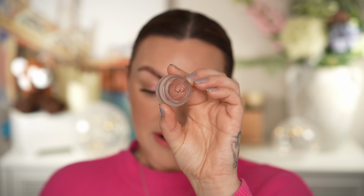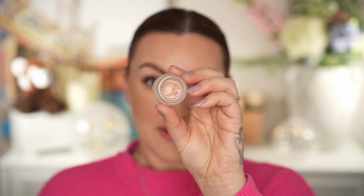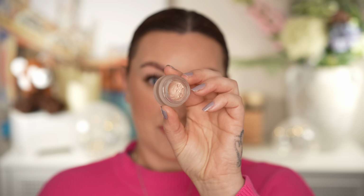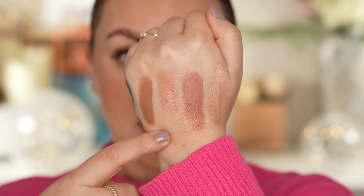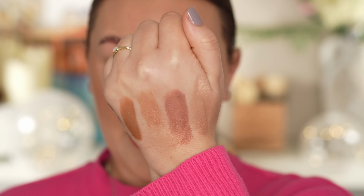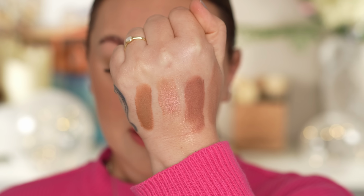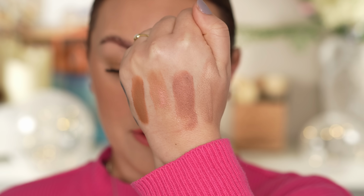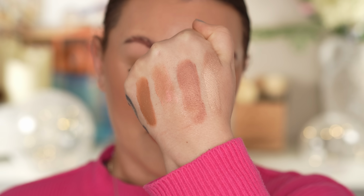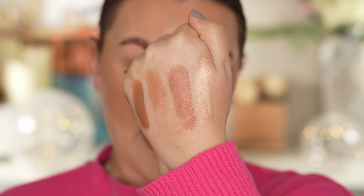We then have Pillow Talk and Jean, which I think is now named Champagne. They changed the name of this one, but I have Jean. So here we have Exagger-eyes, Sunlit Glow, Pillow Talk and Jean, or Champagne as they're now known. Jean, I think, is the shiniest, most reflective of the four, and it has that brighter, almost like a highlighting champagne shade.